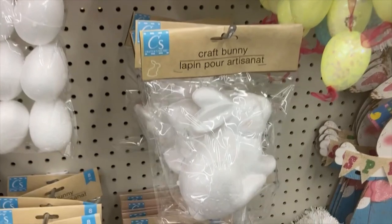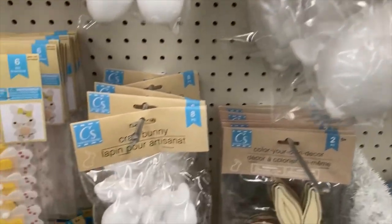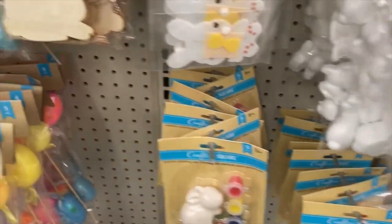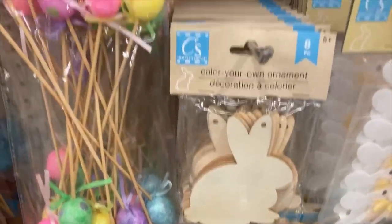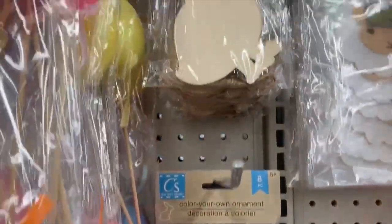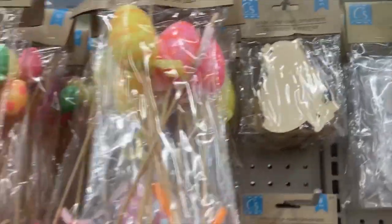I grabbed some of these little styrofoam bunnies, and then they have the little mini bunnies. I'm going to use those like as floral picks. I don't know what I'm going to do with the bigger ones, but anyway, I just wanted to show you guys.